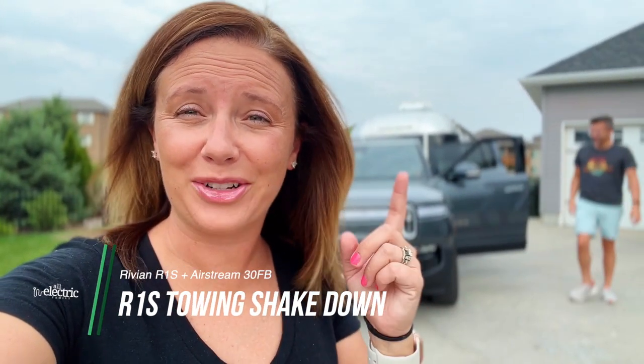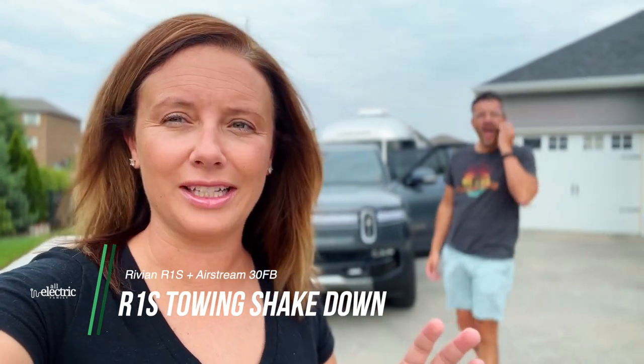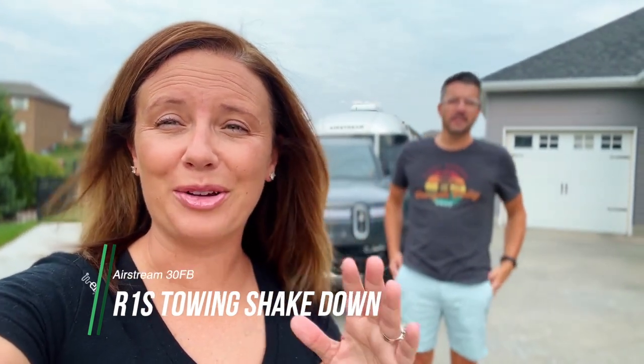We're going on a shakedown trip with the R1S and the Airstream. We've done a little bit of a range test while towing with this, but today we're going to take it on its first adventure. We're going to a soccer tournament in Columbus, Nebraska, which is about how many miles down the road? 90. 90 miles down the road. So a little bit of a close trip, so we don't have to worry too much if things don't go right, we're not too far from home.